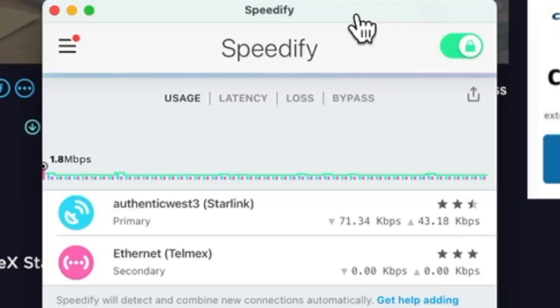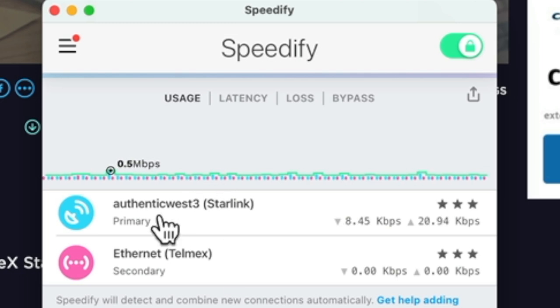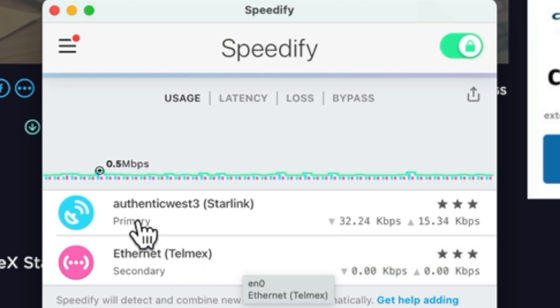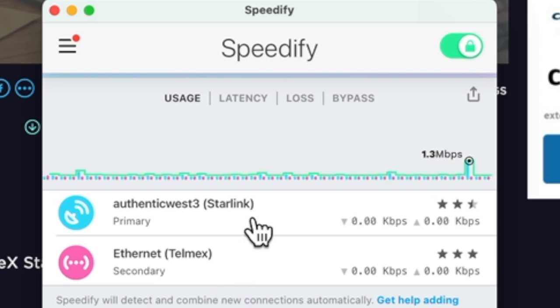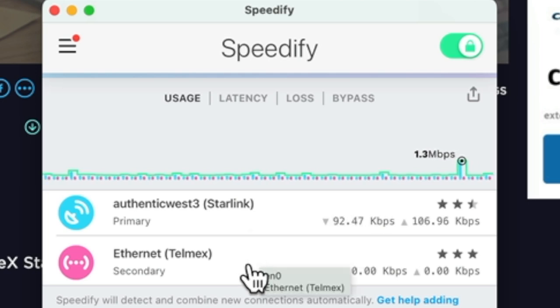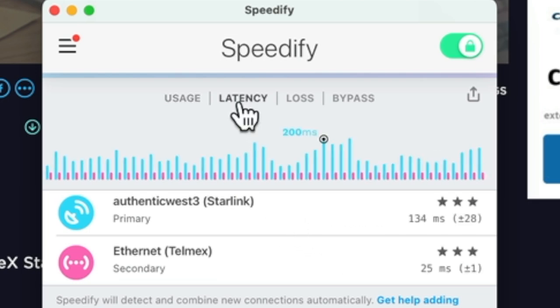So here it is, and you can see what I've got running here now is that I have Starlink, which is my Wi-Fi connection to Starlink, and then I have a backup, so primary Starlink. Backup is my Ethernet with Telmex fiber. So when all is running well, it's mostly the Starlink and a little bit of backup from the Telmex fiber. So usage, I'm really not doing anything on my computer right now. So the Starlink is uploading and downloading just a little bit. Let's head over to latency though.